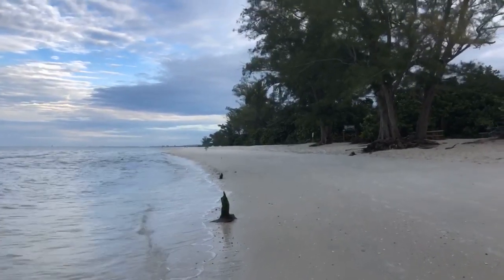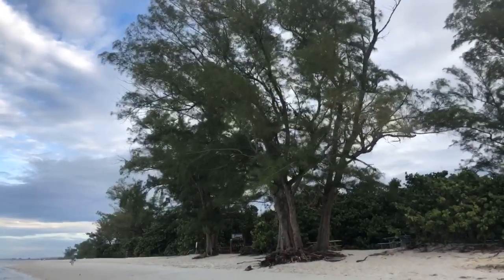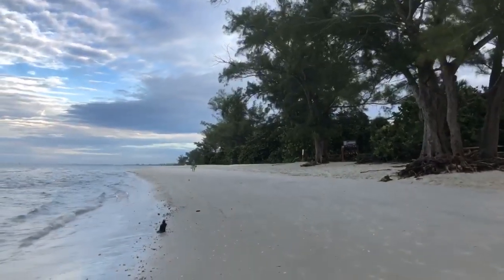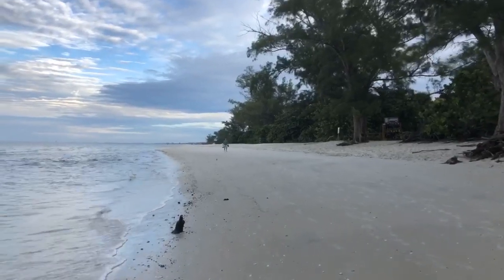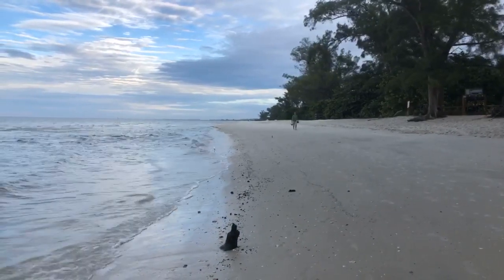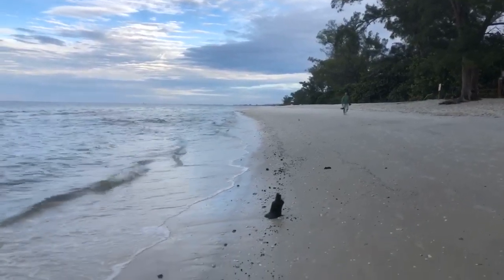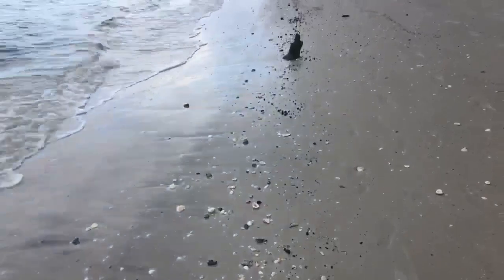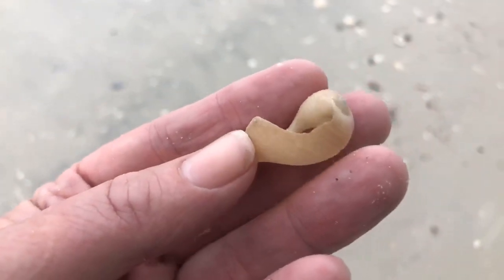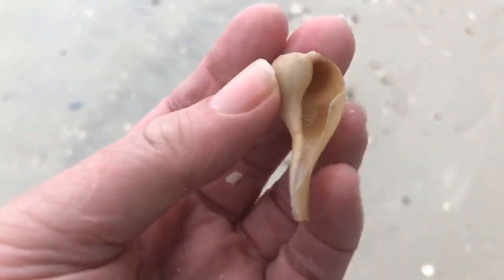I thought our osprey friend might have flown over here to one of these trees, but I don't see it up there. Darn it, there's part of a little paper fig shell. Almost a whole one. Little baby paper fig. Darn it.